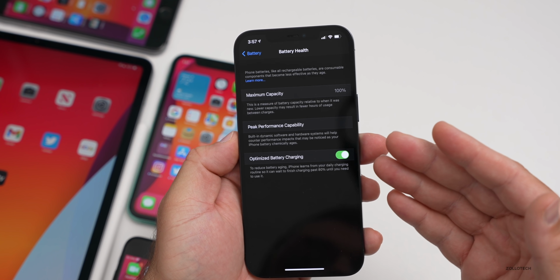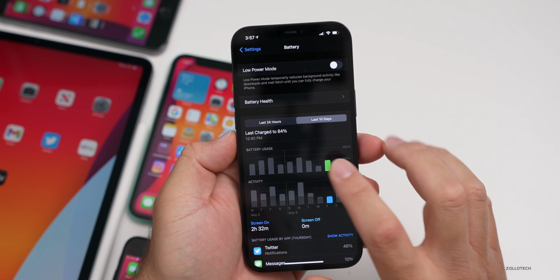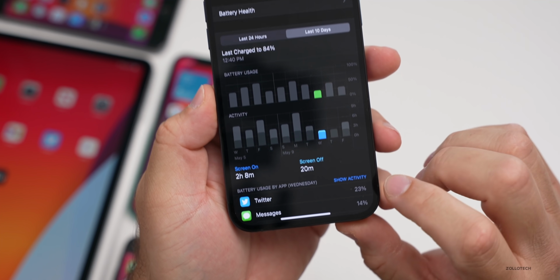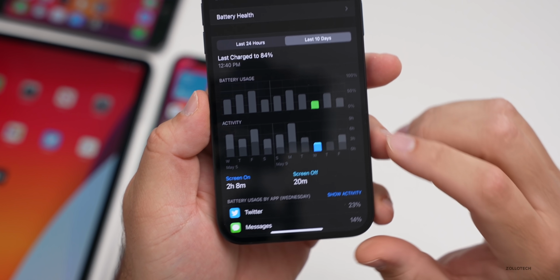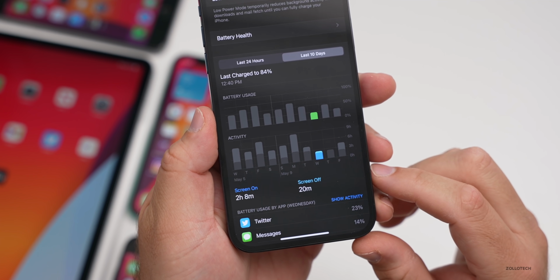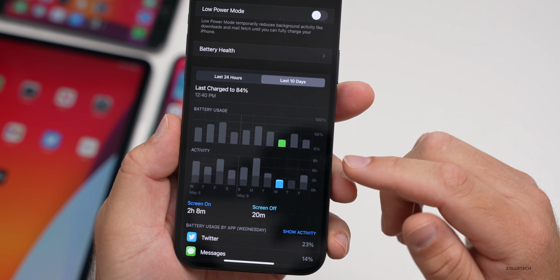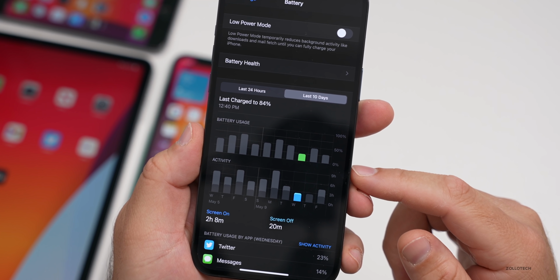Now, as far as the battery life, let's take a look. You'll see I've been running 14.6 Beta 3, and depending on the day, it varies greatly. So a couple days ago, it had 2 hours and 8 minutes of screen on time, 20 minutes of screen off time, and I used only a quarter of the battery. That would put me at about 8 hours and 20 minutes or so, give or take, if we were to use 100% of the battery. So if you times this by 4, that's how I'm getting that.